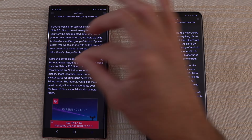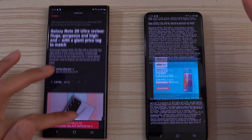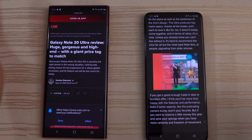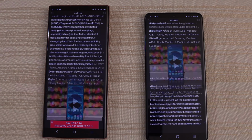Nice and fast also. I'm telling you, these 120 Hertz displays make a huge difference. Very nice. The scrolling is just so smooth. It really enhances the experience that much more. I love these fast displays that they're coming out with now. Very nice. I love it.